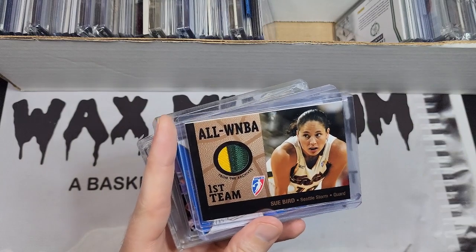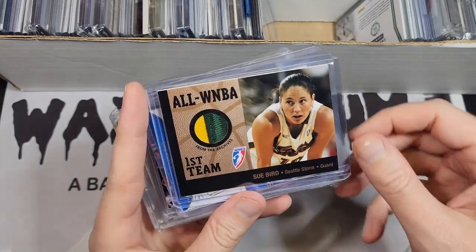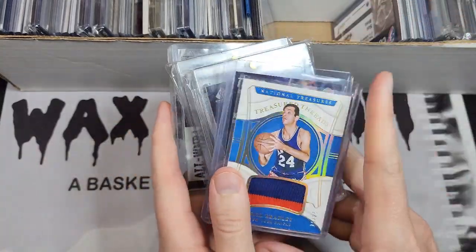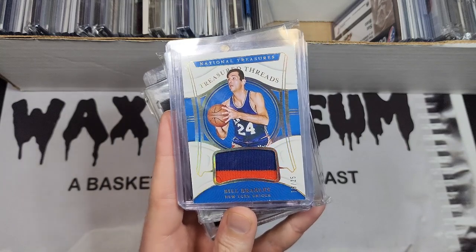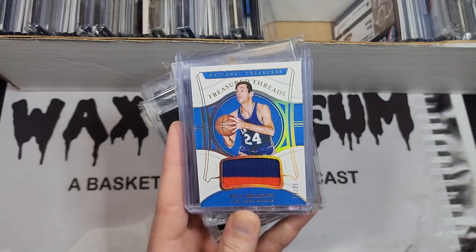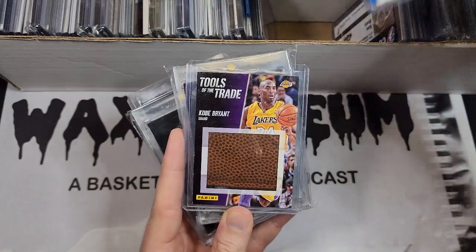Okay, we've got a Sue Bird patch here. I don't have a lot of WNBA cards, but I have tried to pick up some relics from some of the all-timers that are out there. Got a Bill Bradley patch here. I'm wondering if they only have a pair of shorts, because this is the nicest prime that I've seen for Bill Bradley. There's not a lot of Bill Bradley relics out there in general. So unless they're holding them back for something else, this is pretty much all we've got.